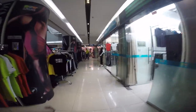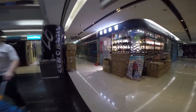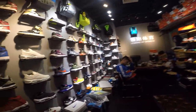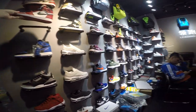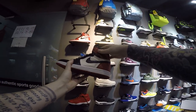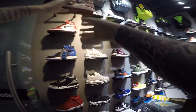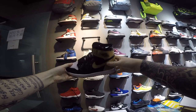Okay, I know I'm getting close. I think it's up one more floor. Or might, no, actually I think it's over here. This should be it right here. Yeah, this is it. The tumbling on the leather is perfect. This one no smell, unlike the other one.